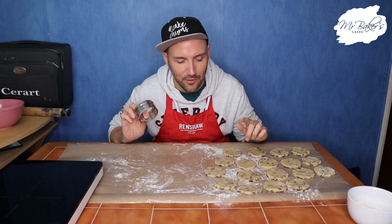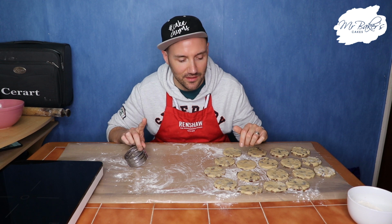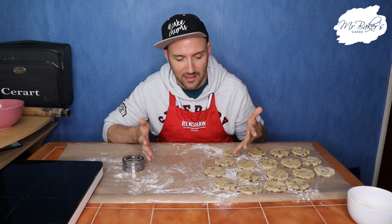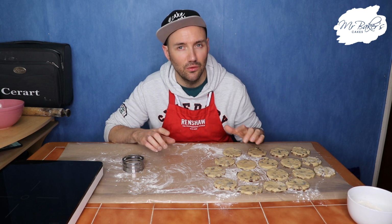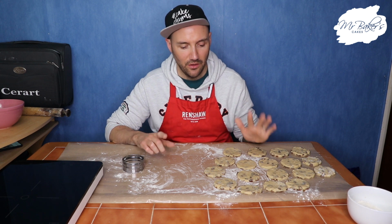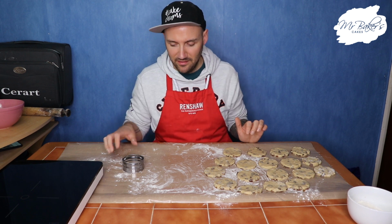Once you've cut out all of your rounds, it's time to cook your Welsh cakes, and this is where things get really strange, because we don't cook Welsh cakes in the oven. In fact, Welsh cakes usually get cooked on a cast iron griddle or a hot plate. Now I don't know about you, but not many people have those things at home, so instead I'm going to show you how you can use a normal frying pan on the hob to cook your Welsh cakes. So I'm going to have a bit of an adjustment here, and I'll show you what to do next.